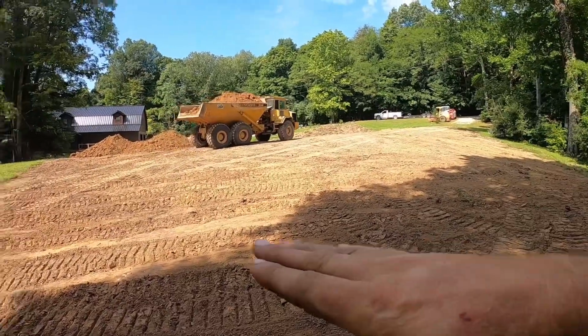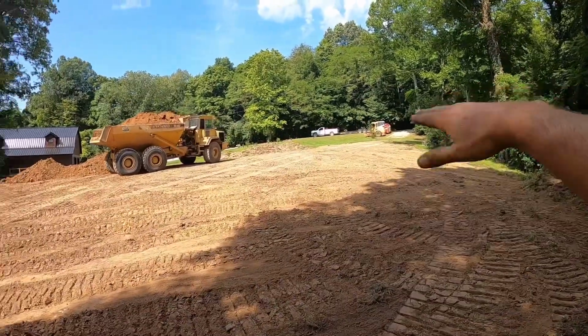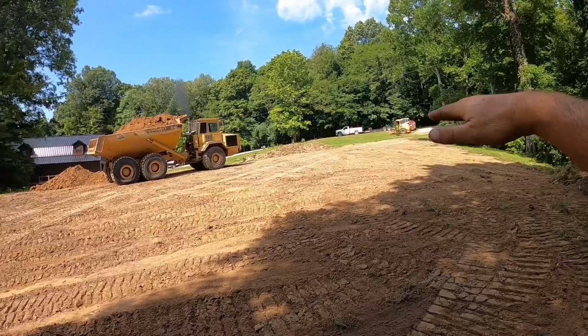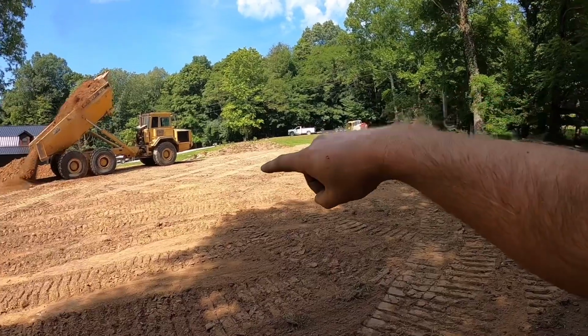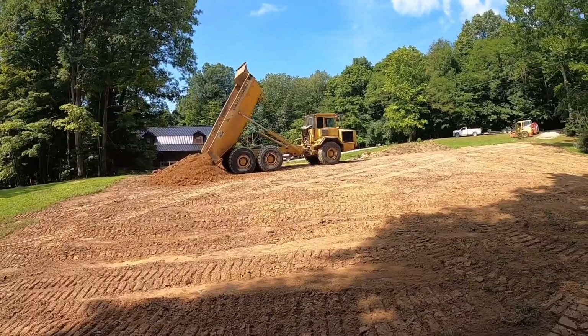At this point, we got to figure out what our elevation is here, and our elevation is going to be determined by staying as high as we possibly can, but we still got to have decent access into it. We can't have the drop off on the backside, so I think to set that elevation, I'm gonna hop on the dozer and kind of figure out that access coming in. That's probably going to set our transition elevation.